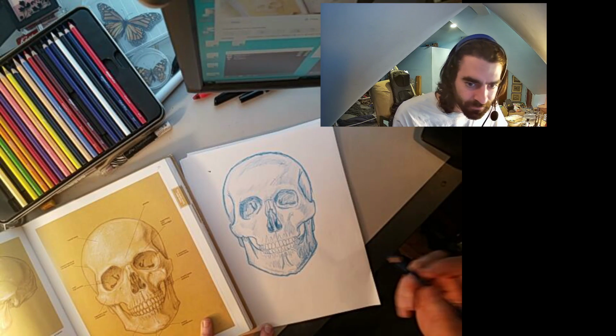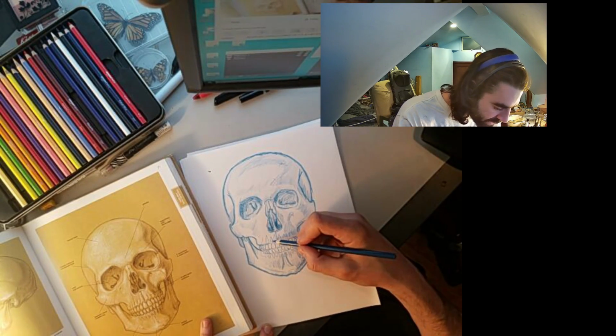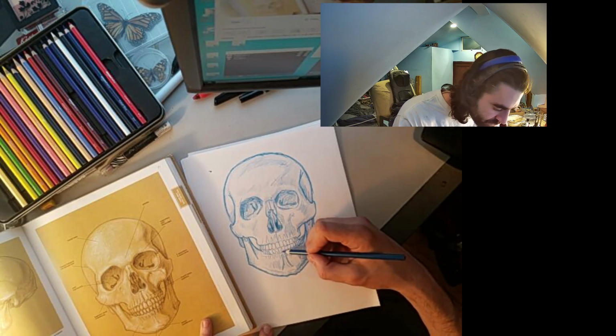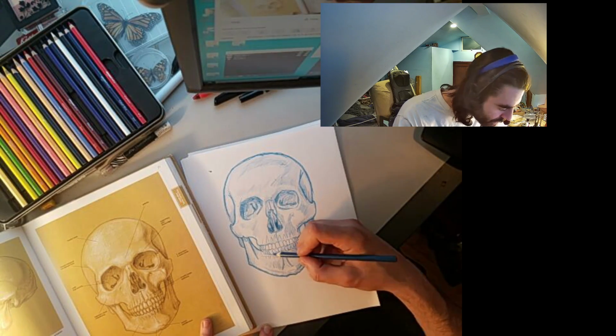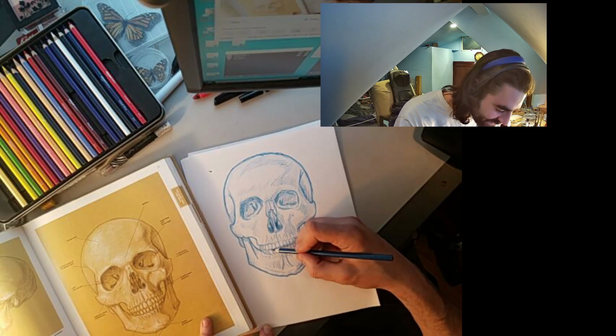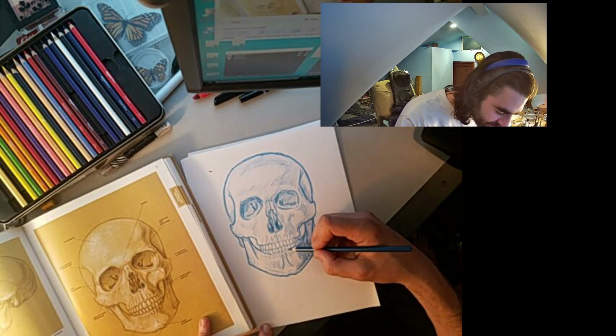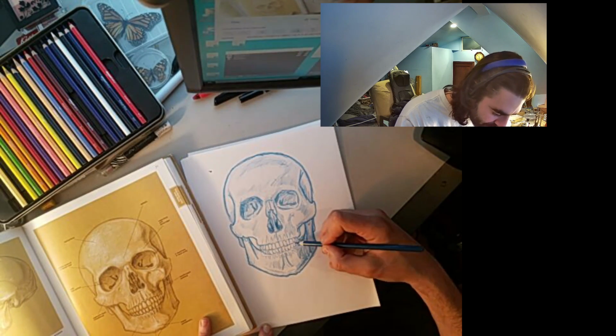And then I like to put a little bit of shading in between the teeth, especially the lower row. Yeah, teeth have lots of shadows in between them that kind of makes them pop.